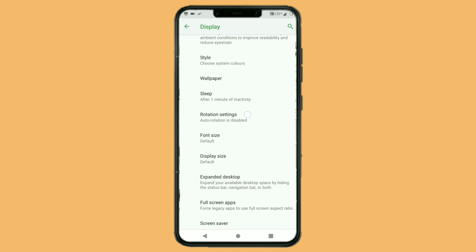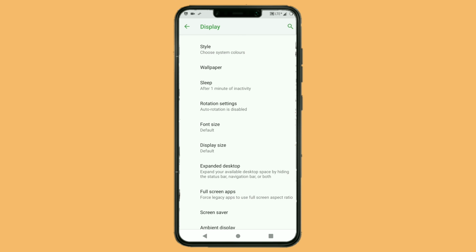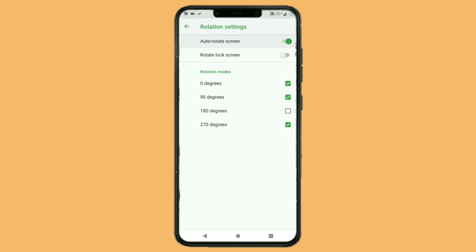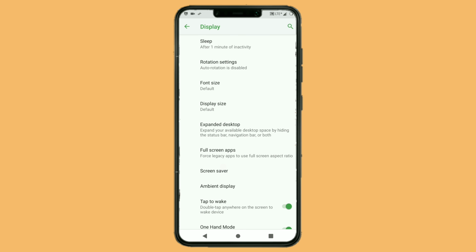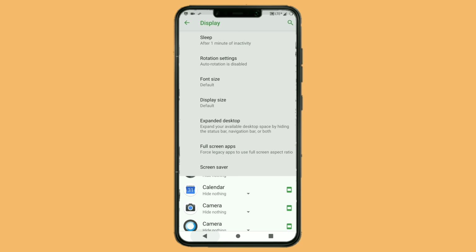Next we have got, you can configure the wallpaper, sleep timeouts. The maximum limit is 30 minutes and the minimum is 15 seconds. Rotation settings, there is an option to rotate the lock screen, and 180 degrees rotation is also there. Expanded desktop, full screen. So basically you can hide the status bar, navigation bar, or both for a particular app. So that's what expanded desktop is.